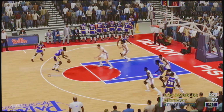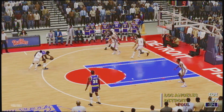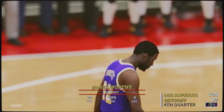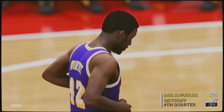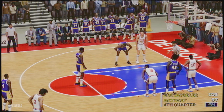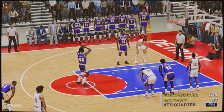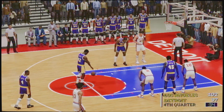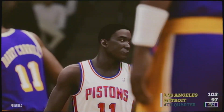Johnson draws it up. The kick out to Scott. And now we've got the intentional foul. First free throw is good, and that puts them up by 5. Or the poise that Worthy brings to his game, I mean, it's impressive. He keeps his cool even in tough situations, and he always seems to allow the game to come to him.